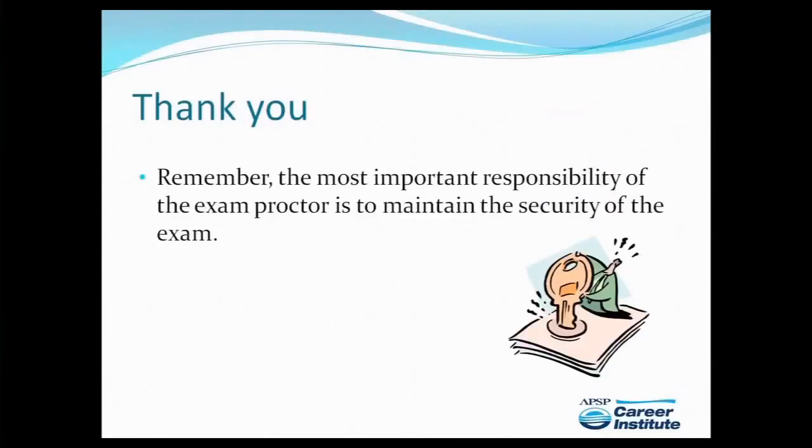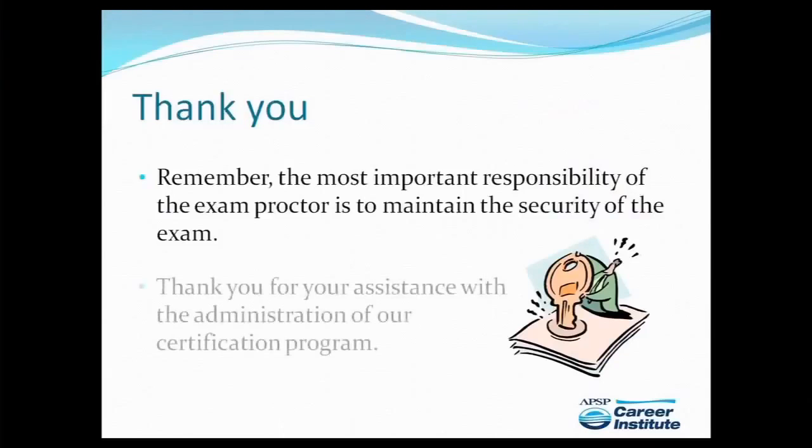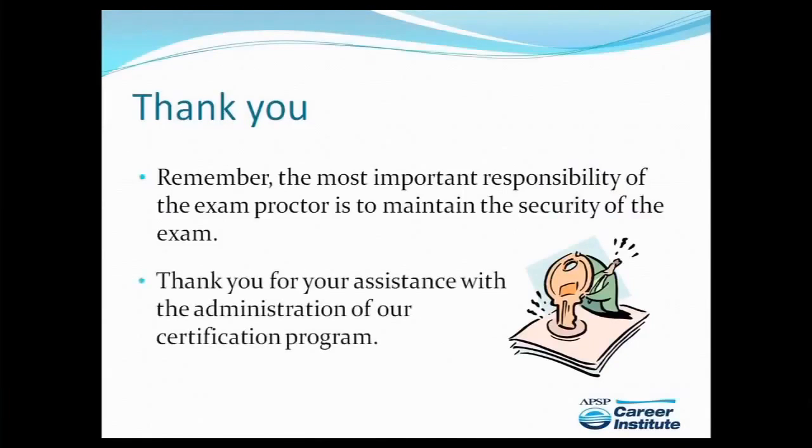Well, that's it. I think by now you've gotten the message that preserving the security of the exam should be your top priority. If taking the exam package under your arm to the restroom seems excessive, well, better that than making the call to APSP that the exam on top of the pile in your box was lifted while you were in the restroom.